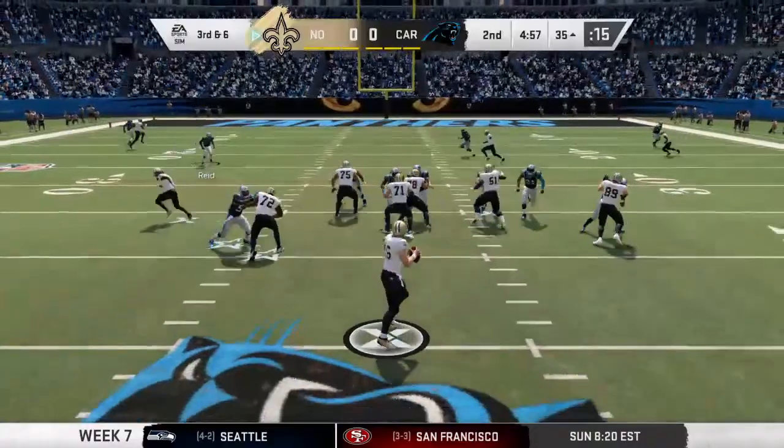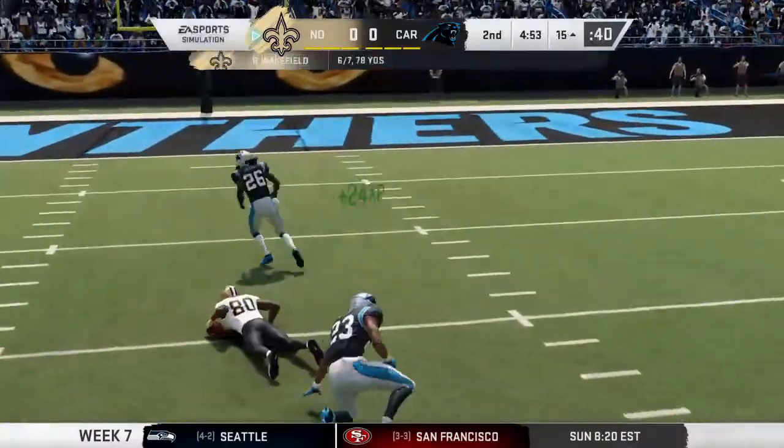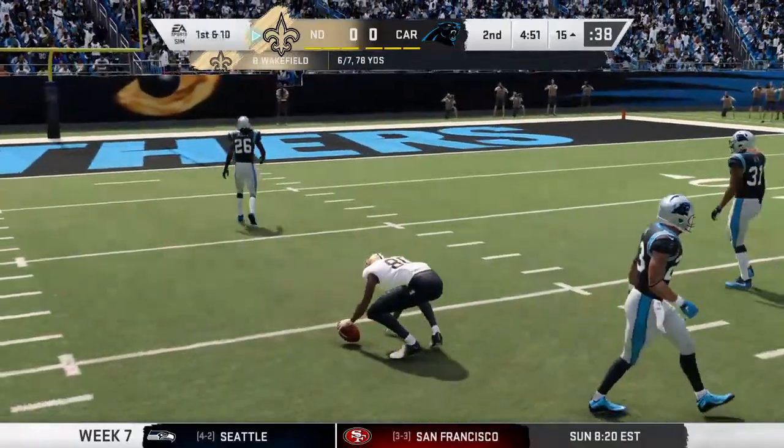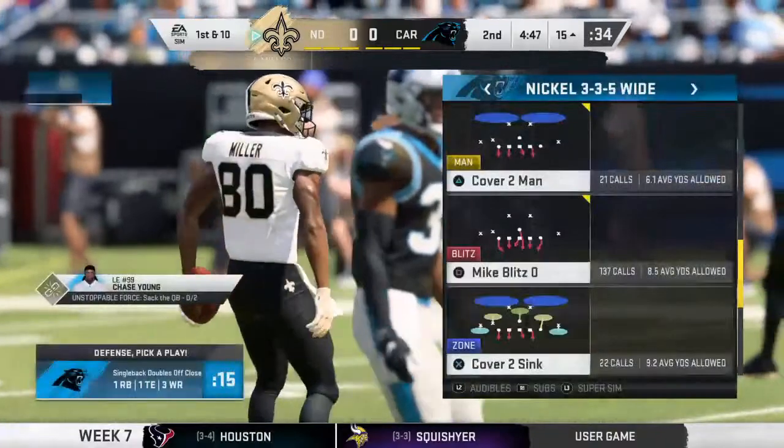Off play action, Wakefield. Open man is Miller. He's got it. And they're going to have another first down as the tackle's made at the Panthers' 15-yard line.